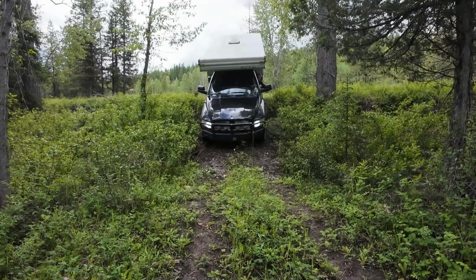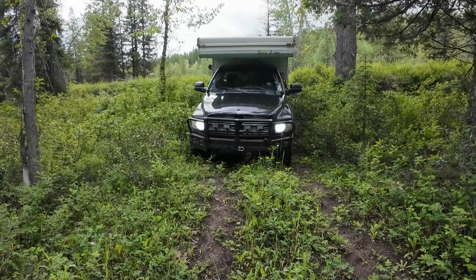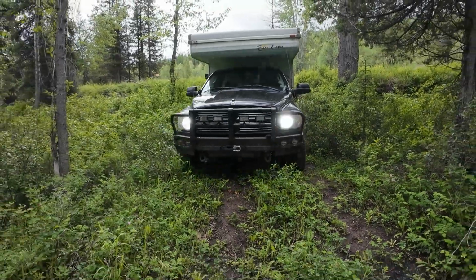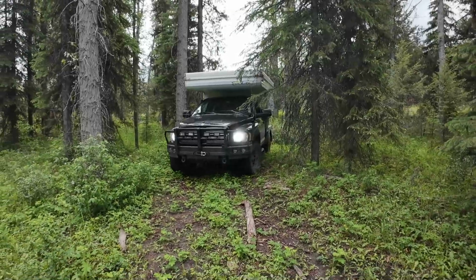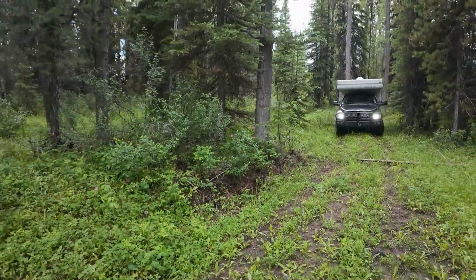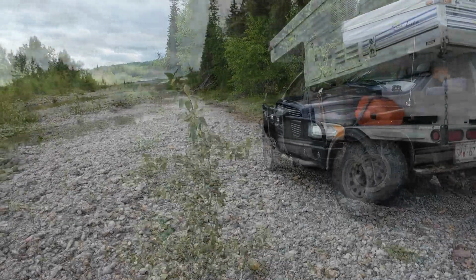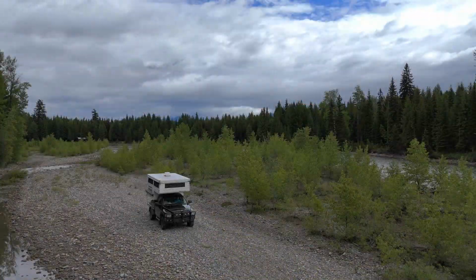Good morning. What we did last night is went up the road here looking for a place where we can drop in to the river, but because of this high bank, we had a hard time finding a spot. And then finally we found an old trail or something like that that was going to the bush, and it was gradual enough that the truck could make it down to the riverbank here. That was an awesome little camp spot.